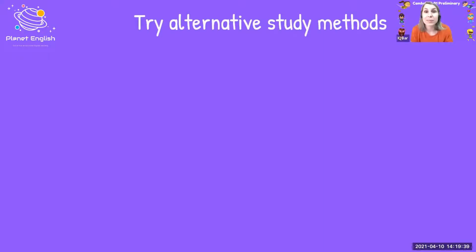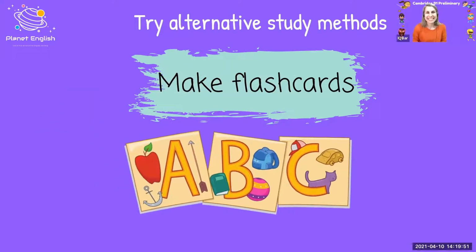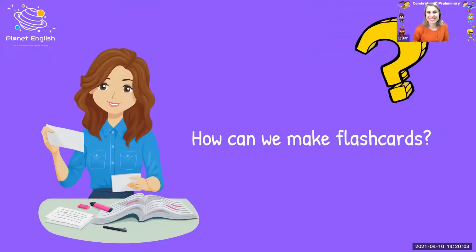Here are some alternative study methods. The first one is flashcards. We're going to learn how to make some flashcards. Here's some examples. But how do we make flashcards? Well, I'm going to show you.